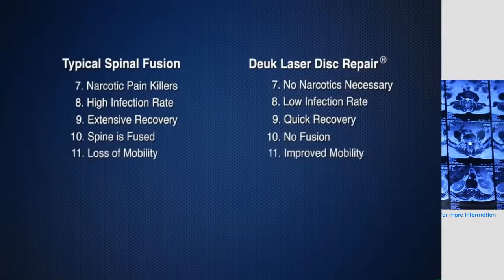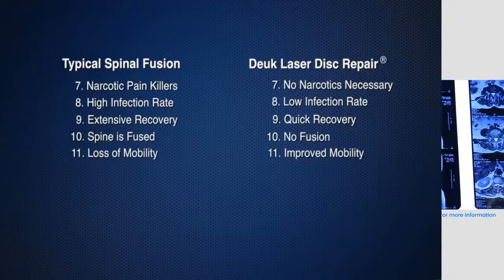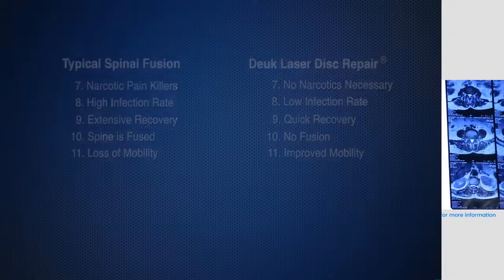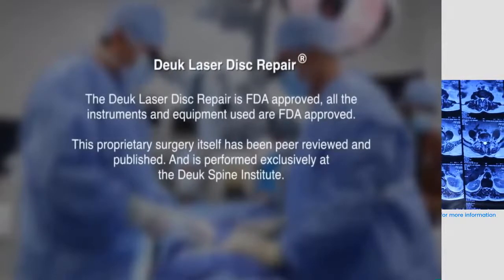Spinal fusion results in loss of mobility. There is no mobility loss with the Deuk laser disc repair. In fact, most Deuk laser disc repair patients experience improved mobility after the surgery. The Deuk laser disc repair is FDA approved. All the instruments and equipment used are FDA approved.